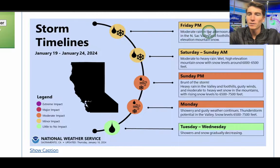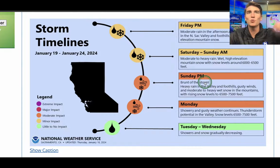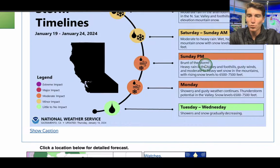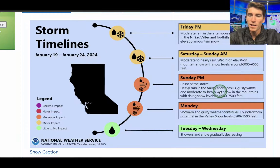Friday evening, moderate rain in the afternoon and evening, heaviest in the North Sacramento Valley and foothills, with wet, high elevation mountain snow. Notice high elevation because this air is coming in from the south. Saturday to Sunday AM, moderate to heavy rain. Interesting. Wet, high elevation mountain snow with snow levels around 6,000 to 6,500 feet. Yep, much higher than the 2,000 foot snow levels we had, I think, last Tuesday, Wednesday. Sunday PM, that's the brunt of the storm. Heavy rain in the valley and foothills, gusty winds, and moderate to heavy wet snow in the mountains with rising snow levels to 6,500 to 7,500 feet.